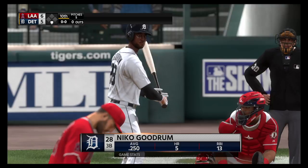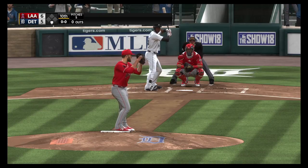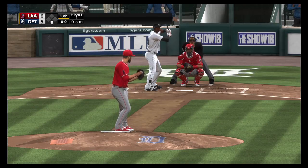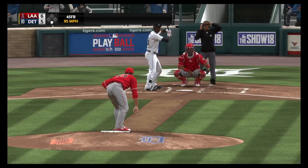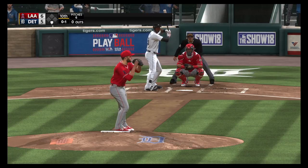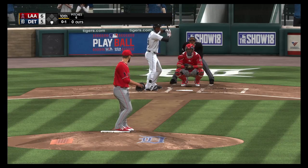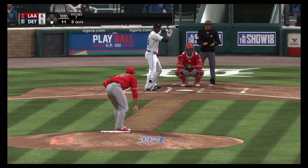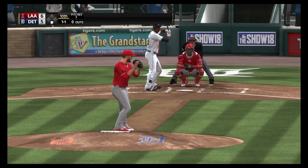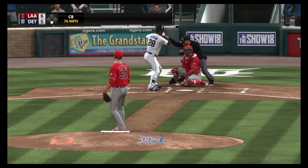Coming to the plate now, Nico Goodrum. Here's the first offering. A high fastball is in there. Here comes the 0-1. And now a curveball that bounces up to the plate. It's 1-1. The 1-1 home. Taken, strike 2.